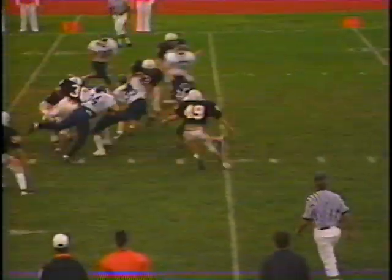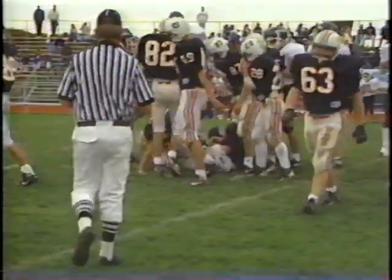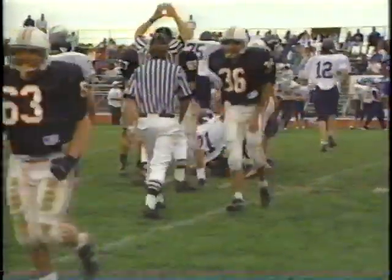Sneeder with the kick, taken by Kevin Myers. Myers looking up the middle, trying to find a seam. Still on his feet, crosses the 35 out to the 36. Good return that time by Kevin Myers.